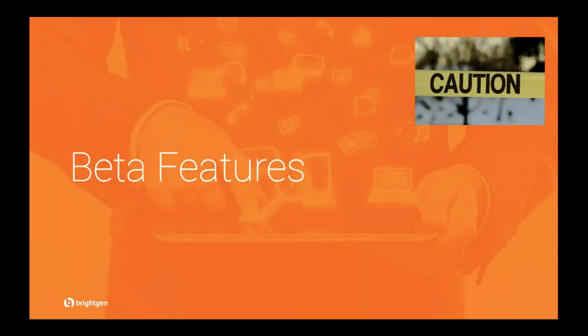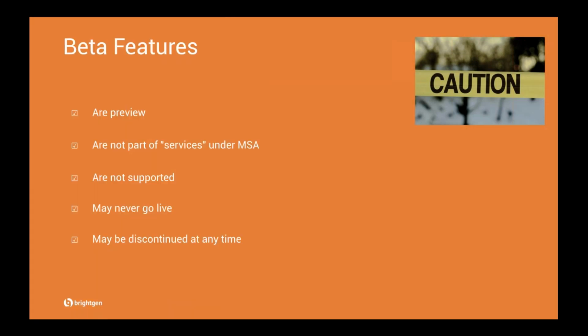We're now going to talk about a couple of interesting release features which are available in this release. There is a reason we have the caution sign here and a flag on all slides referring to beta features. These are preview features. They're not part of the services in your master subscription agreement with Salesforce. They are not supported, so if you have problems, you may well find yourself on your own. They may never go live.